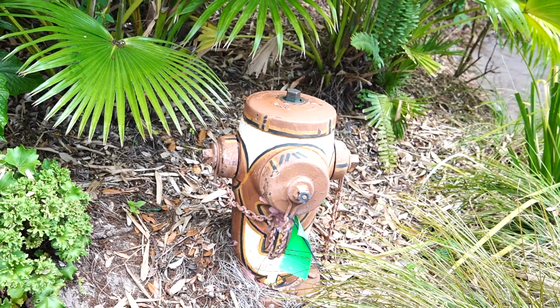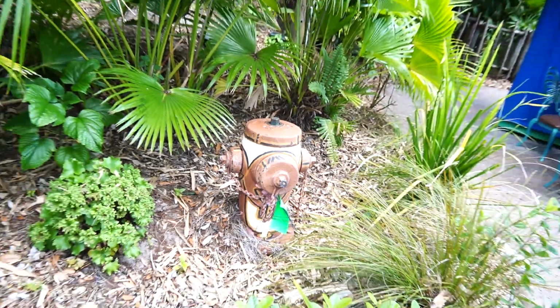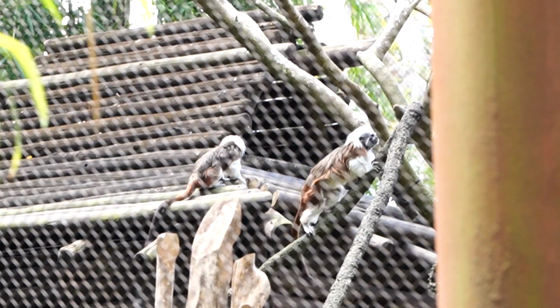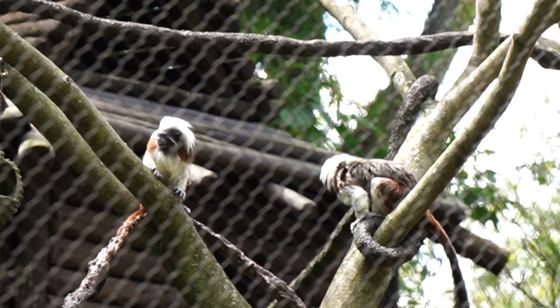I don't know if I've ever noticed this before, but the fire hydrants in Animal Kingdom are decorated. This one is painted to match the theme of this area. We're actually right across from Creature Comforts, which is the Starbucks location here. Oh, look, where are you going, babe? Okay. They are seriously so cute.